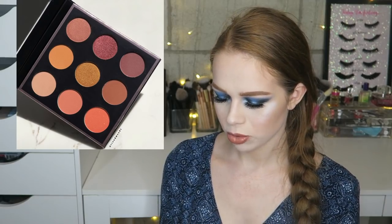I feel like it's a pass for me because, again, I think I have all these shades in my collection, but I am glad to see Makeup Geek coming out with more stuff.